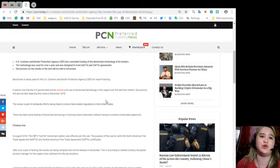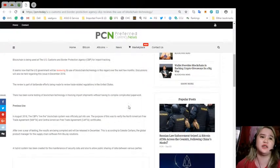Now, blockchain is being used at the U.S. Customs and Border Protection Agency, or CBP, for import tracking. It seems now that the U.S. government will be reviewing its use of blockchain technology in this regard over the next few months. Discussions will also be held regarding this issue in December 2018. The review is part of deliberate efforts being made to review trade-related regulations in the United States. There has been some testing of blockchain technology in tracking import shipments without having to compile complicated paperwork.